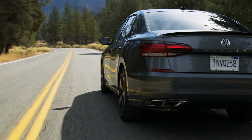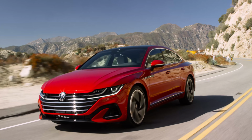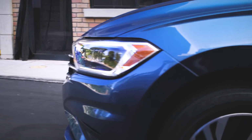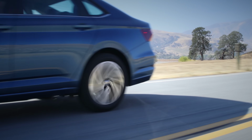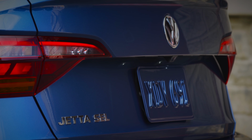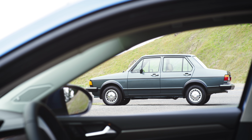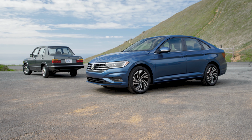Now, although US buyers are moving more towards SUVs, the sedan segment still represents a significant portion of the market. Likewise, it is undeniable that Jetta has been and continues to be a key pillar in the Volkswagen lineup. Jetta is Volkswagen's most recognizable nameplate in the US and has been in the market for over 40 years, selling more than 3.5 million units as of 2020.